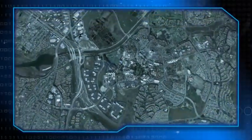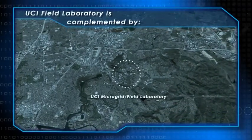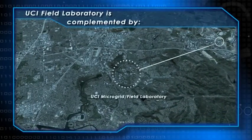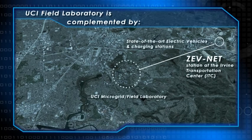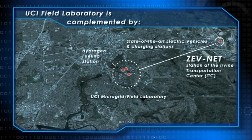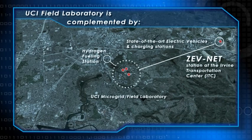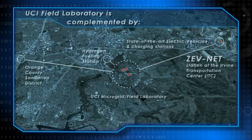In addition to resources within the microgrid, the field laboratory is complemented by the following. First, ZEVNet, which stands for Zero Emission Vehicle and Network Enabled Transport. Second, state-of-the-art electric vehicles. Third, the UC Irvine Hydrogen Fueling Station. And finally, the Orange County Sanitation District.